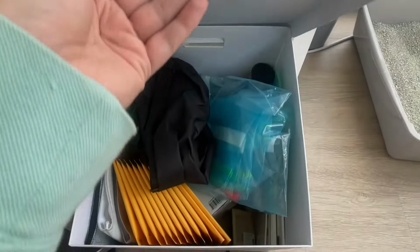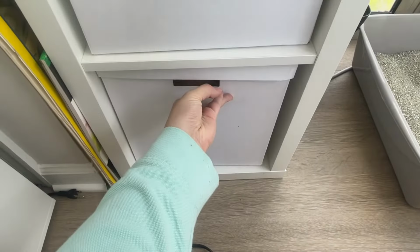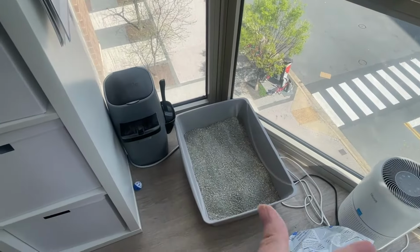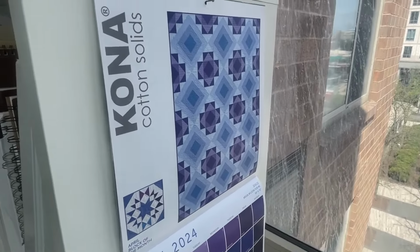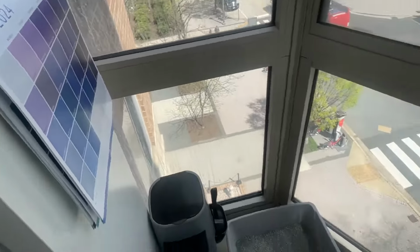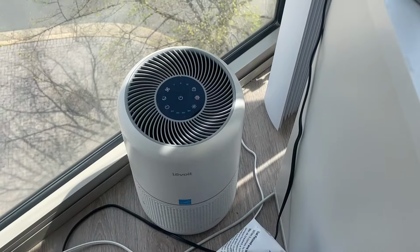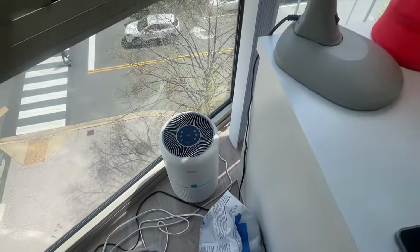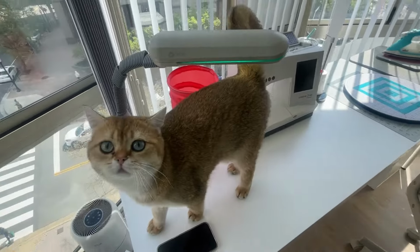I also have this space heater, which is great because working in a sunroom, it is either hot or it is freezing with all of the windows. Cat's litter box, it's still there, but it's nice and clean, and I keep my Kona Cotton Solids 2024 calendar there. I do keep an air purifier in the room. I do like this one. I have another one in our master bedroom, and it just makes me feel better about having a litter box where I work. There's Gumbo saying hi.